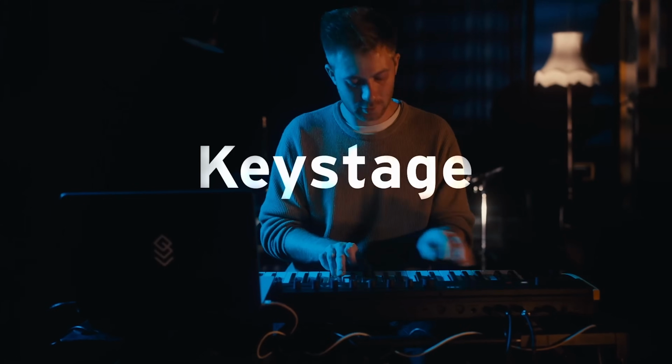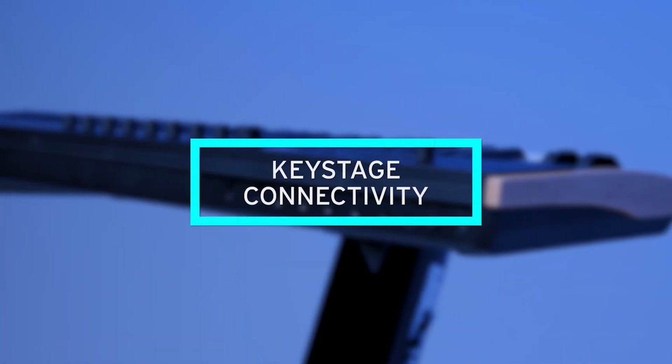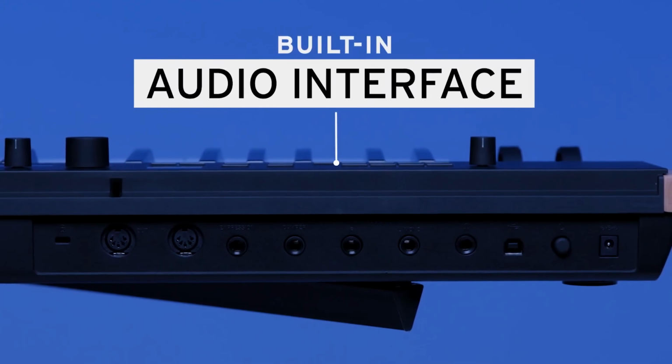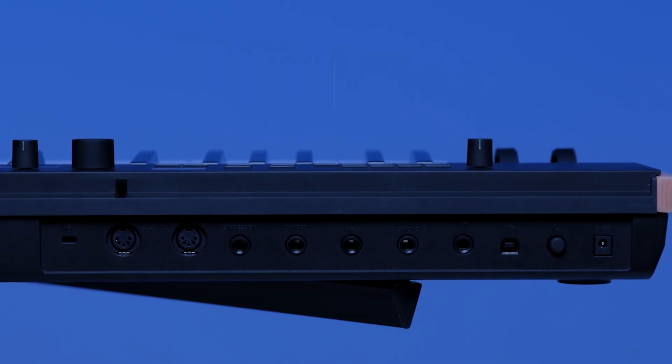Alright, we've seen the good and not so good, but there's still one big question. Is the Korg Keystage the best MIDI keyboard in 2024? Let's talk about control surface. The Keystage features a set of touch-sensitive knobs and sliders. These controls are fully customizable, allowing you to map them to your preferred functions within your DAW. This makes it easy to adjust parameters on the fly without having to dive into menus.